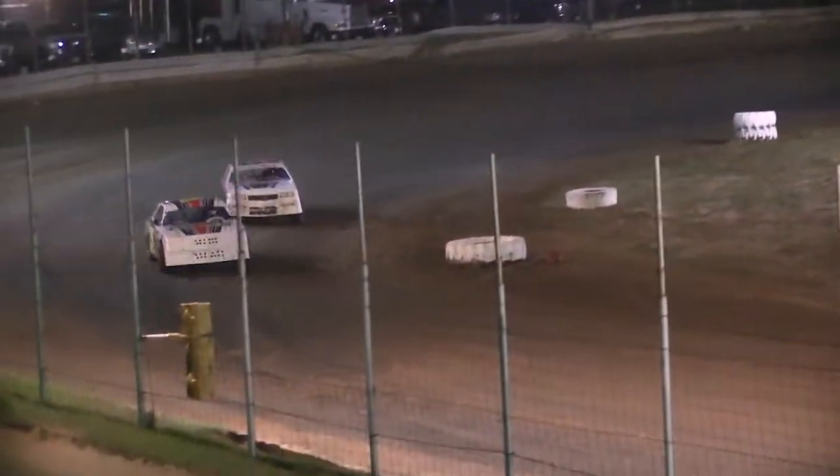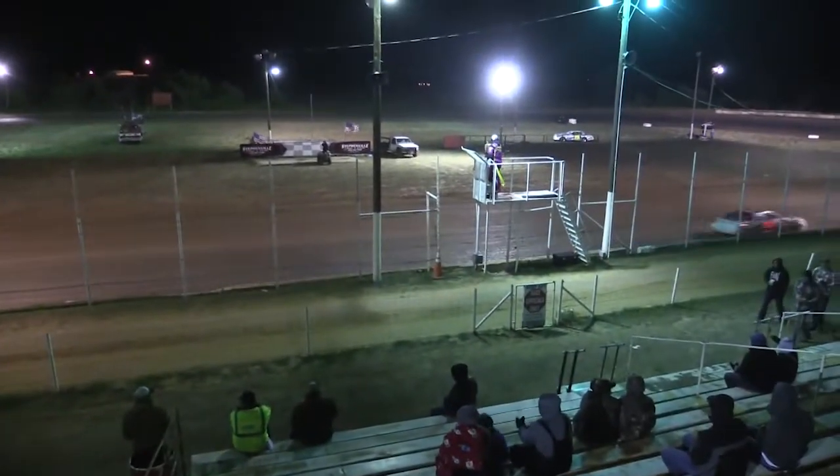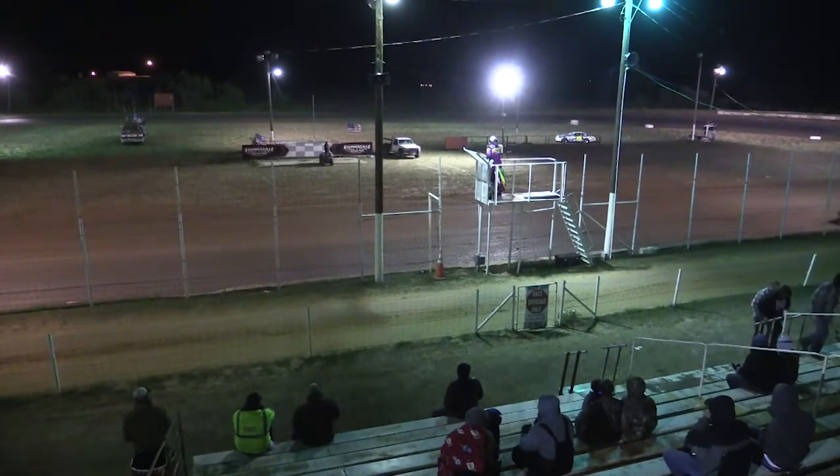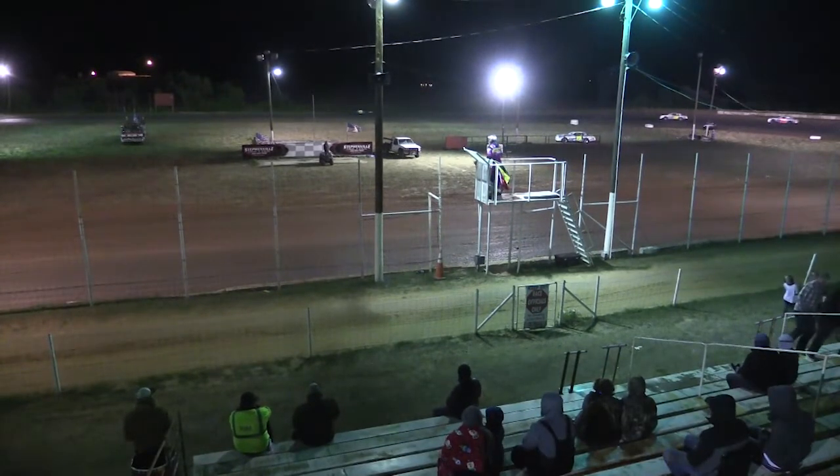The checkered flag is going to come out. Your winner going to be Dustin Sprouse. Then Terry Dumas is second. Danny Brown is third. And the 4th is going to be the 47D of Wes Downey.